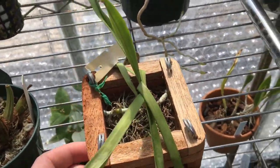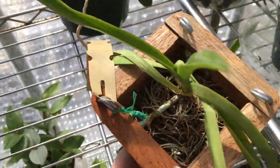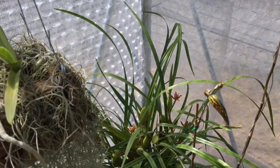One of these Vandas, I just stuffed in this basket with a little bit of Spanish moss, just growing some roots. My grandma brought it to me. But that's really nice.